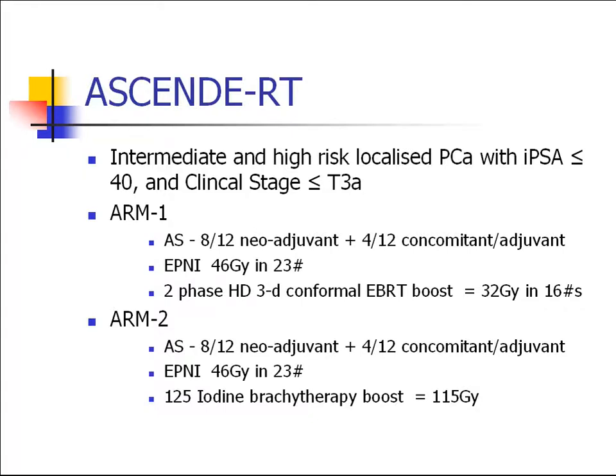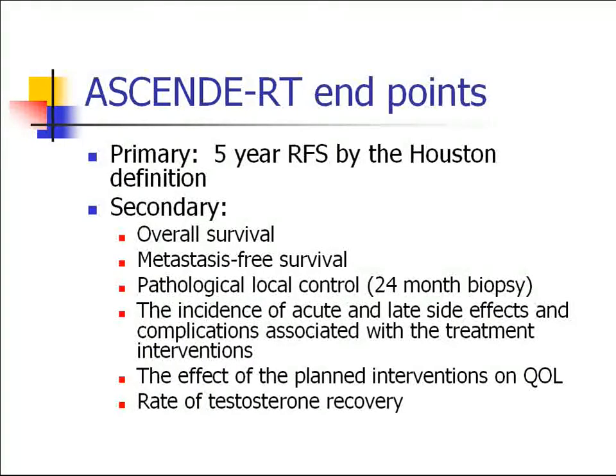another 32 gray, bringing the dose to 78 gray, which is about as high as you can go with conventional technology in external radiation. In arm 2, everything's the same except they get a brachytherapy boost instead of the external beam boost. The primary endpoint is 5-year relapse-free survival by the Houston definition, and the secondary endpoints are as you see.